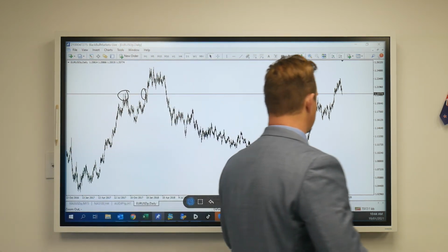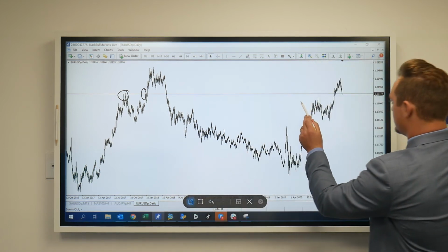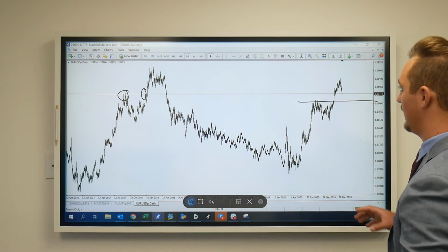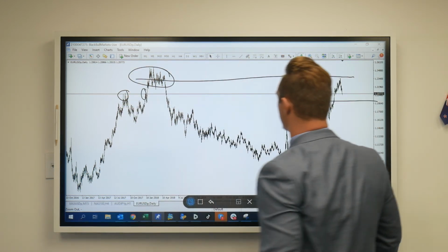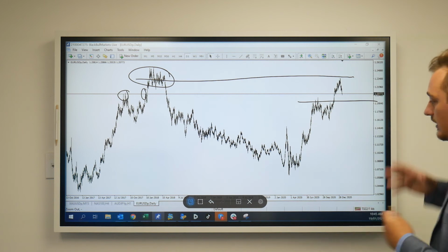So if this market does start to drop further down, we just need to keep in mind that we could potentially come back down to this 1.1900 mark, a nice big psychological level. So those are kind of the outcomes. We do see the market did hold on this previous consolidation zone, so that kind of gives us a reason for that push to the downside. So we've got a couple of options here.